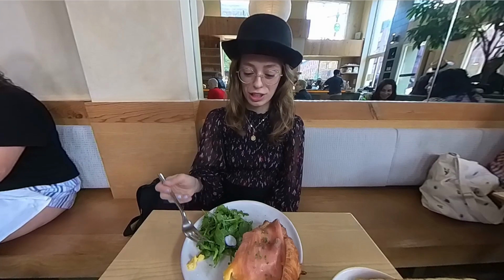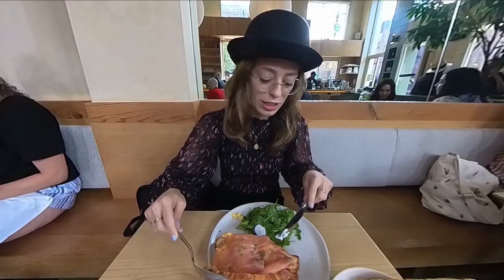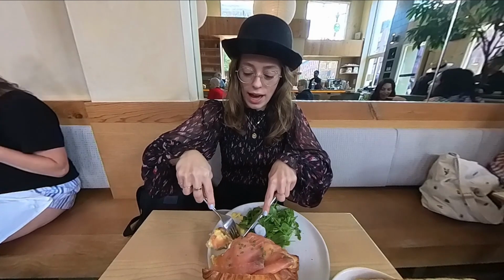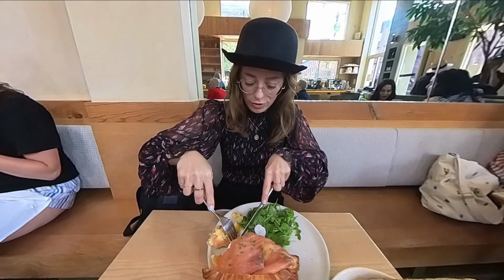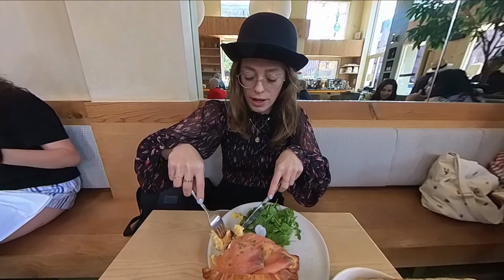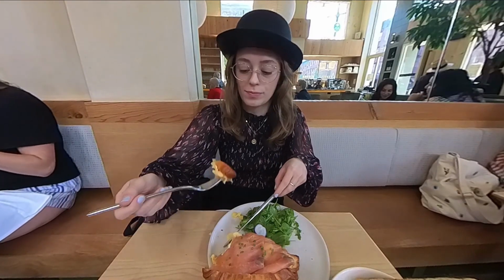Okay, on to the croissant. It's an open-faced sandwich. I think I'm gonna use fork and knife for this. I could close it, but nah. Got scrambled eggs, which look nice and soft. Seems like there's cheese, and of course, the smoked salmon, or lox.